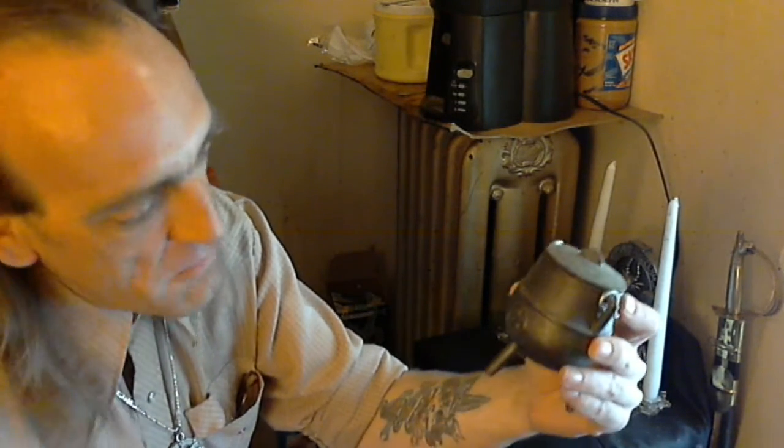But that's what it was. It was just this tiny, small little cauldron thing. It was really cute. And so I bought it, and then I got it and realized how small it was. But it's okay because it's really good for, well, I like to put some charcoal in here and burn some herbs on it. Nice smelling herbs. Maybe some sweetgrass, sage. I love sage.